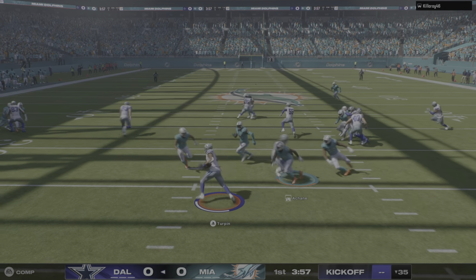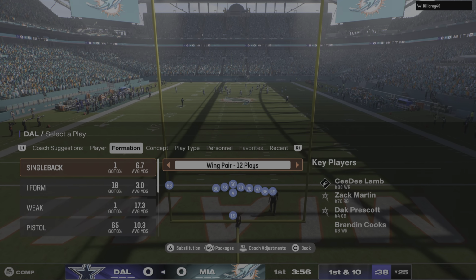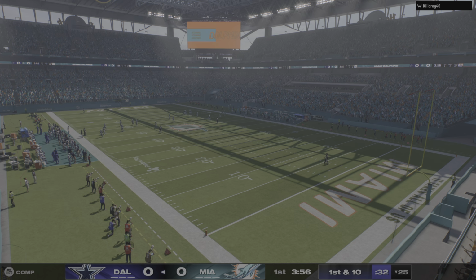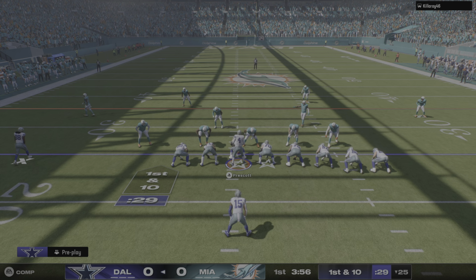Cavante Turpin on the return. And he'll be brought down right around the 25-yard line. At their own 25-yard line. Here's 1st and 10.